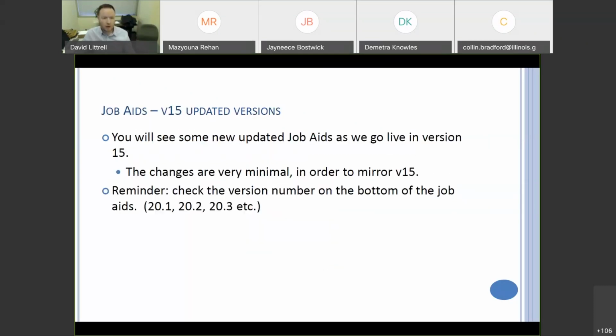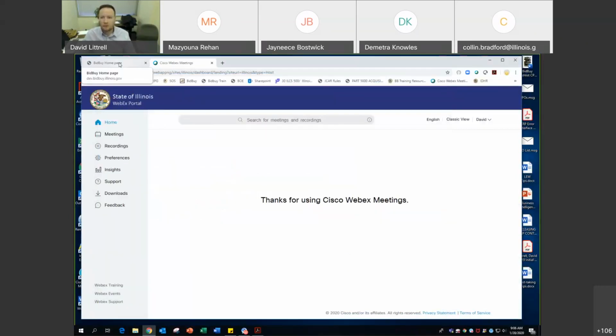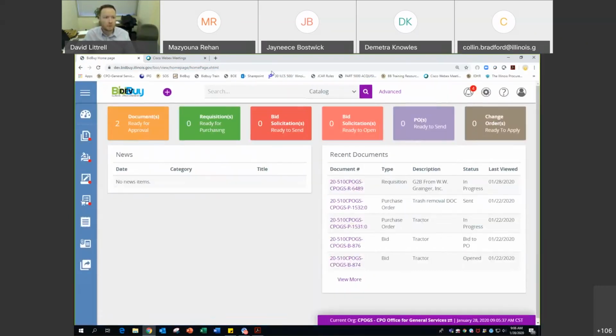So let me go out to the WebEx here, or to the bid buy. First thing we're going to talk about is the releasing off of masters and utilizing this catalog function. So at the very top, you have your search box, and then you have a drop down here. So you can search bids, contract blankets, purchase orders, requisitions, etc. It defaults to the catalog, and so I think this is a really cool functionality.